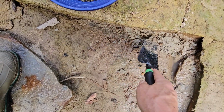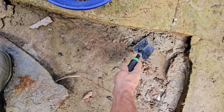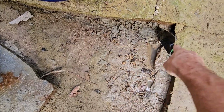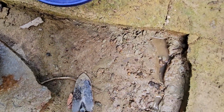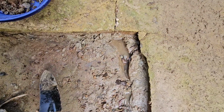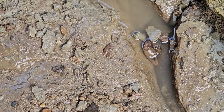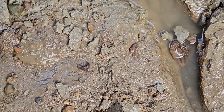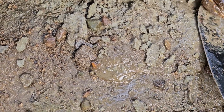Get all the rocks out of there. That's clay, soft shell, right in through here. And then that crack opens up. Big old hole right there. That's a giant crawdad right there. Look at that baby. He would grab on and it would hurt. Come on, buddy. We want to get you out of there. There we go. Don't need any of that.